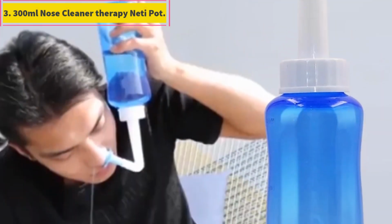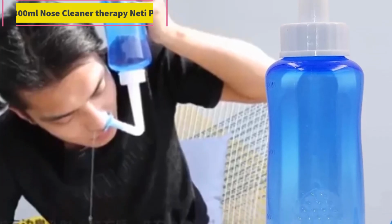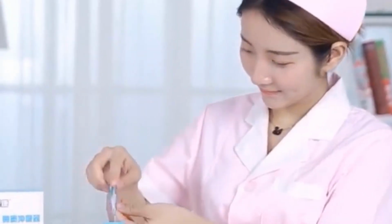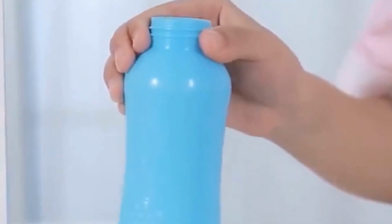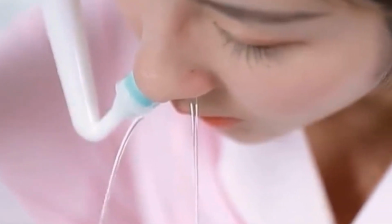Number 3. 300 milliliters nose cleaner therapy Neti Pot. Nasal wash is based on human nasal internal physiological structure characteristic. For product design, experts recommend regular cleaning of the nasal cavity to remove dirt, pollen, postoperative residue, dust, etc. Have a good effect to help an individual daily nasal care and care of practical product.